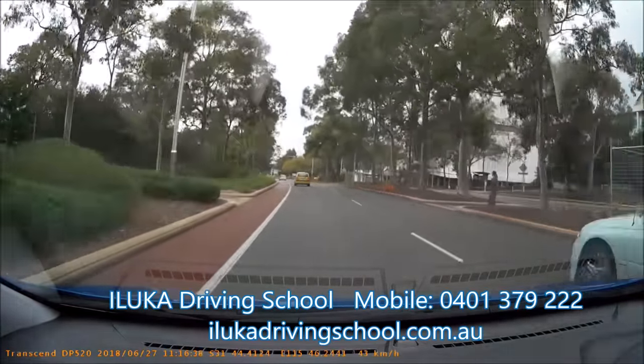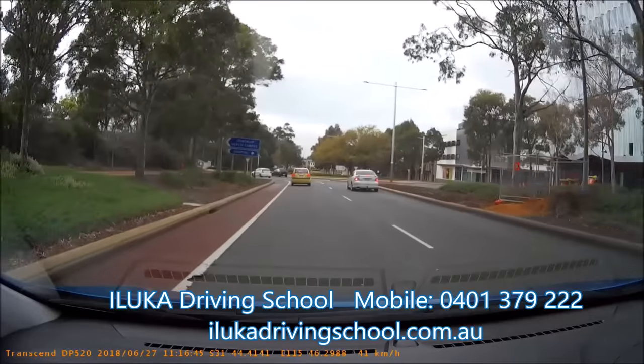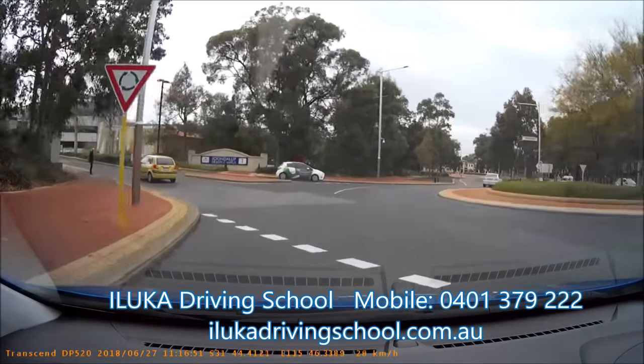The guy going past me now, he was behind me in the intersection and went around on the red light. If he was doing his driving test, he would have failed because he must have waited. He should have waited behind the white line until I was definitely going.